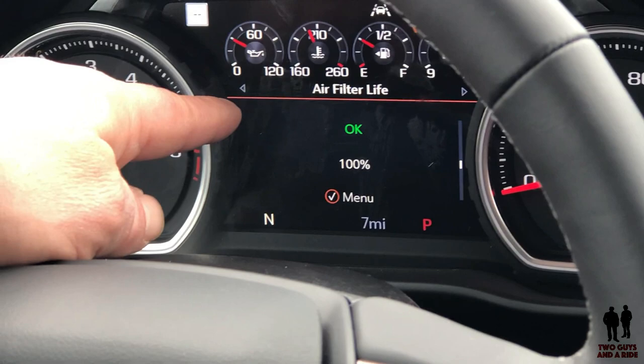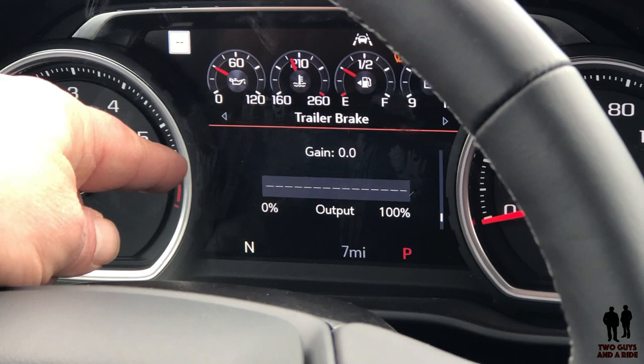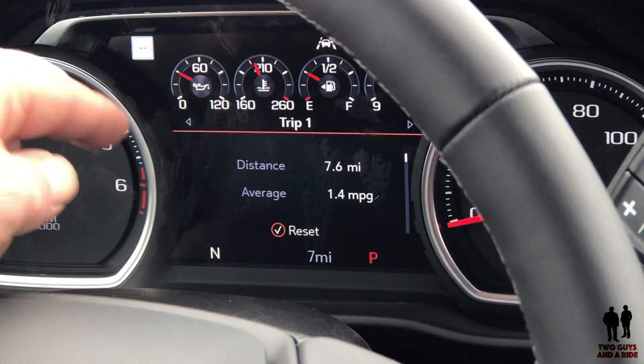Then you've got your fuel economy. Average trailer brake tells you what your output is. Hey, I mean, this is some really neat features. Now I'm going to scroll over one more page. You've got your general music controls here.